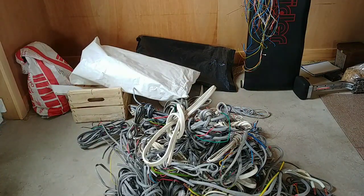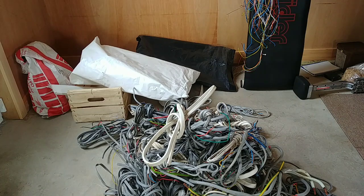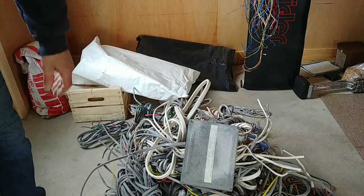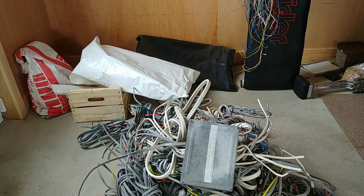I did weigh the bags, and there's 28 kilos there. So I think once we've taken off all the insulation and stripped it all down, there might be 15 kilos maybe. So that's some good money right there. But I have absolutely no idea who dropped it off, which, for a small place like this, is a little bit unusual.